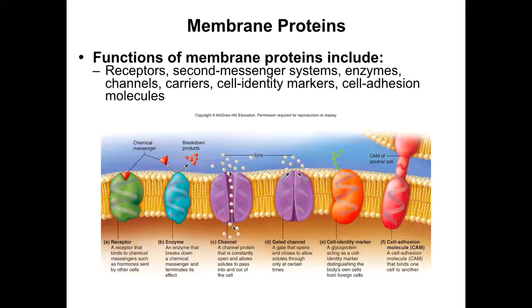And there are cell identity markers. These are what are called glycoproteins. Just like glycolipids had sugar groups attached to a lipid, here we have sugar groups attached to a protein, and they serve much the same function. They are recognized, a part of your body's ability to recognize self versus non-self cells.